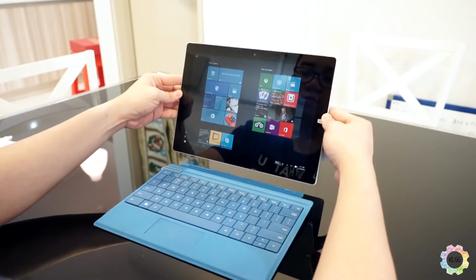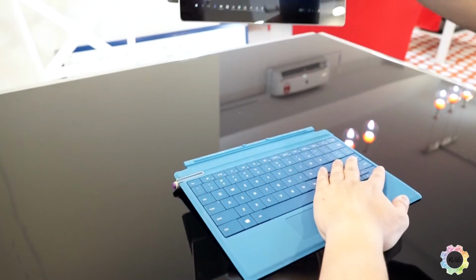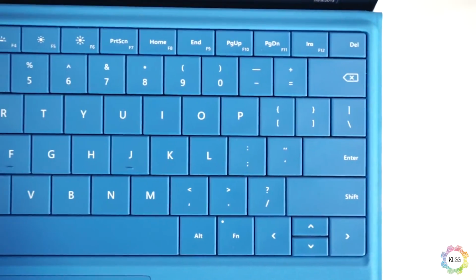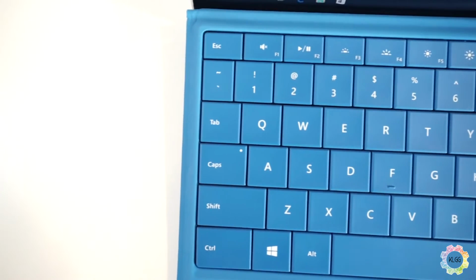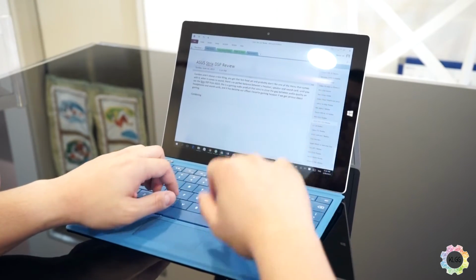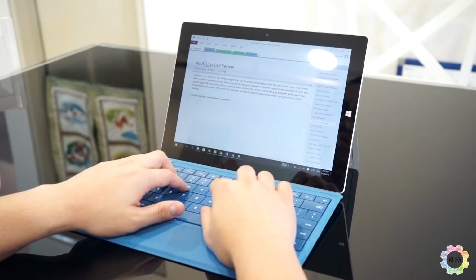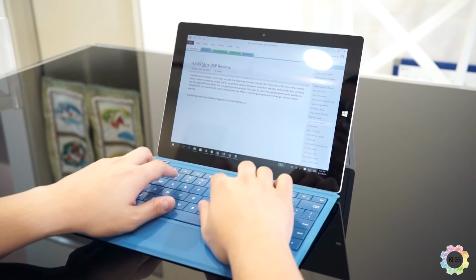The kickstand of the Surface 3 has been one of my favorite features that has been borrowed from the Surface Pro 3, which allows multiple viewing angles for different usage. Similar to the Surface Pro 3, Microsoft has also made a keyboard cover for the Surface 3, which is sold separately but a necessary accessory to make full use of it. The backlit keyboard feels good to type on, and the trackpad works fine. On Windows 10, detaching the keyboard cover will automatically switch to tablet mode, which I appreciate a lot.